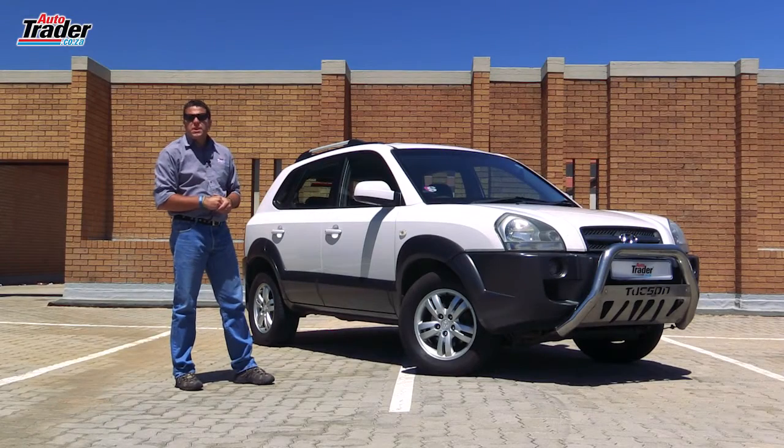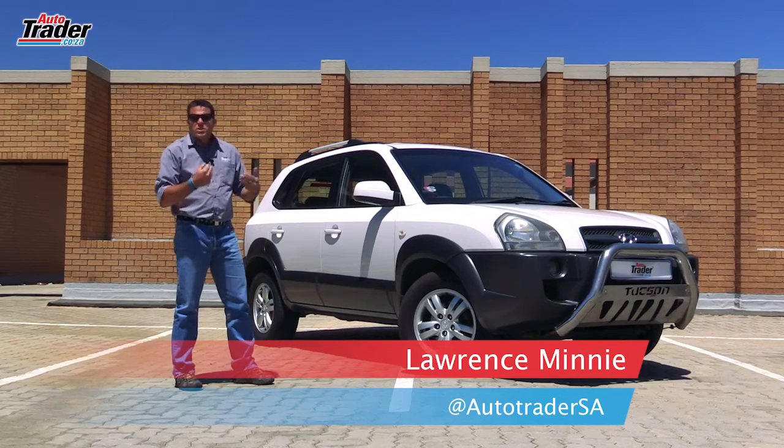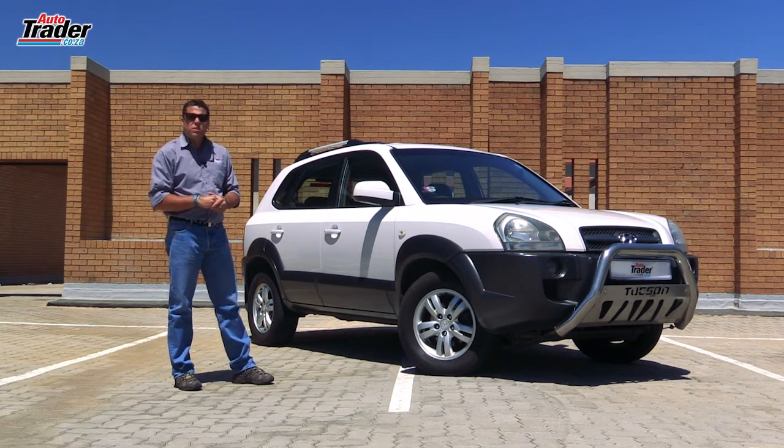This is a 2008 Hyundai Tucson. It's a pretty special vehicle, well, because it's mine. It's probably one of the most reliable vehicles I've ever owned. And with over 285,000 kilometers on the clock, it's led a pretty hard life.